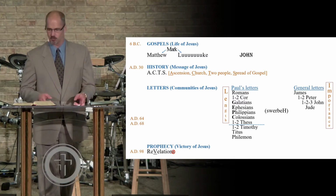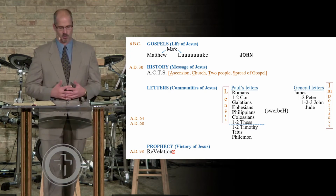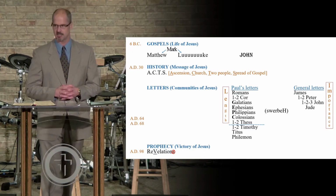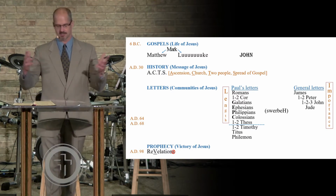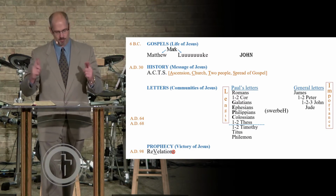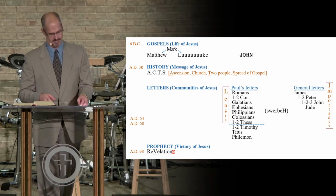The 4 Gospels record the life of Jesus. The 1 history, the book of Acts, records the spread of the message of Jesus. The 21 letters were written to communities of Jesus, like this one. And the 1 prophecy, the book of Revelation, describes the victory of Jesus.